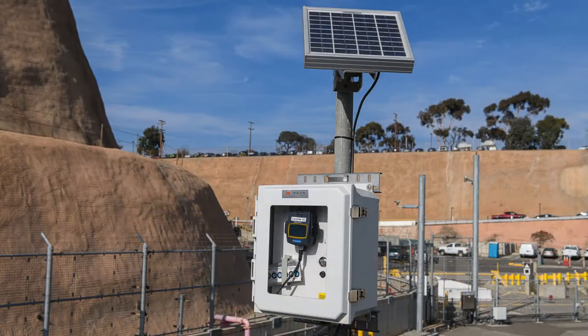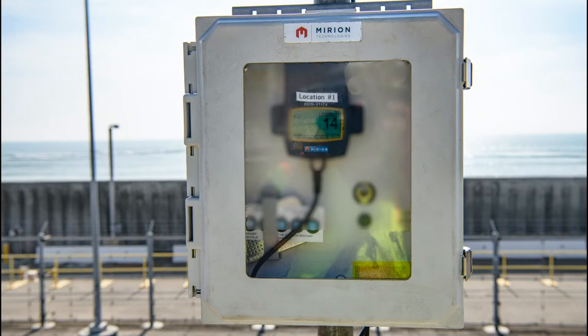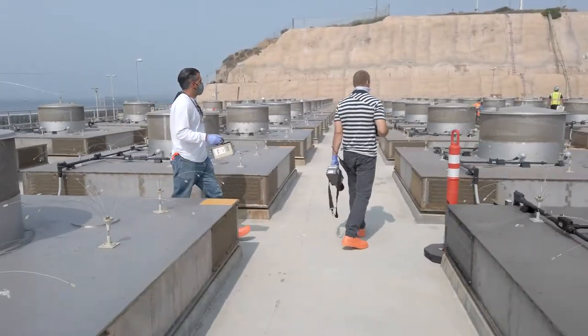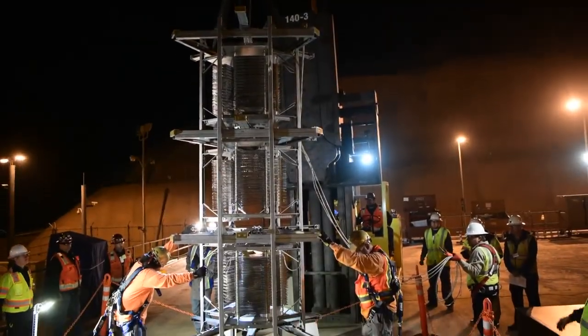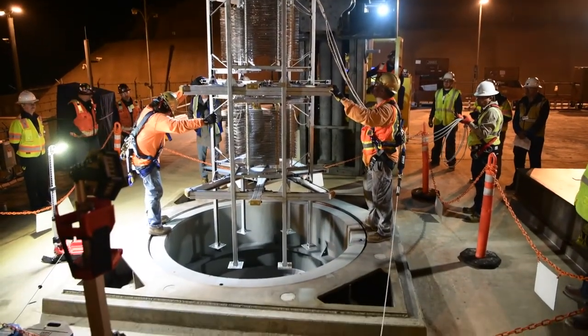Southern California Edison also listened to the community when it came to ensuring the safe storage of spent nuclear fuel. SCE installed a continuous ISFSI radiation monitoring system that sends data directly to 3 off-site agencies. The California Department of Public Health publishes the reports each month. This is in addition to the monitoring SCE already does for the Nuclear Regulatory Commission. SCE also developed an inspection and maintenance program that goes far beyond any NRC requirements.